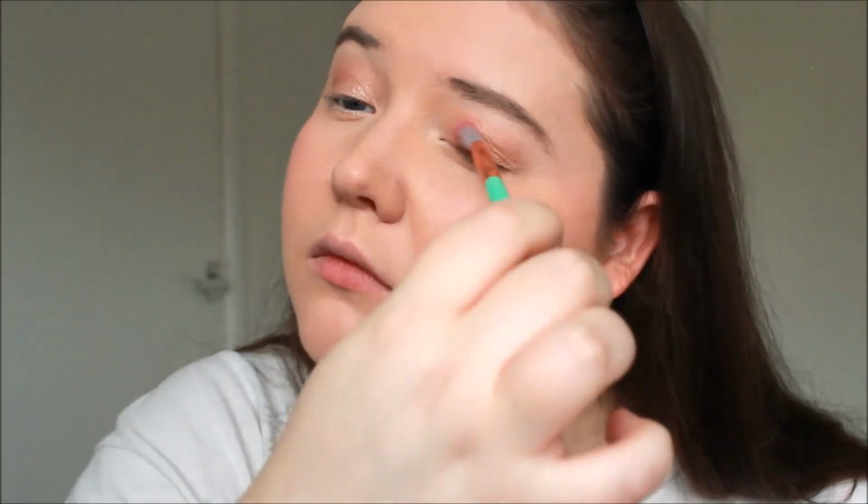Next I'm grabbing this little cream eyeshadow pot that comes from this Benefit eyeshadow palette, and it's in a slightly lighter shade of nudie bronzy beige, and I'm putting it from the inner corner just to the middle of my eye, and it's very shimmery and just a little bit lighter as a kind of highlight.